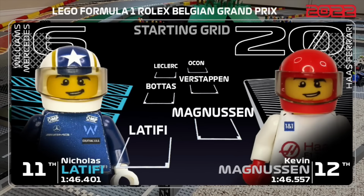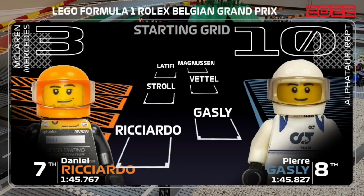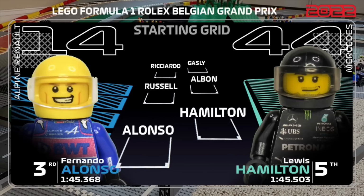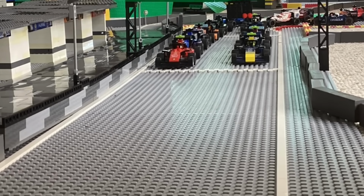Nicholas Latifi starts 11th for Williams, Kevin Magnussen 12th for Haas. Two Aston Martins in the top 10 for the first time this season. Vettel 10th, Lance Stroll is 9th, and ahead of those comes Pierre Gasly, his best start since Baku, Daniel Ricciardo, his best start since Imola. Alex Albon, very quick in a straight line yesterday, is 6th, and a higher start for Williams. George Russell starts 5th for Mercedes, with Lewis Hamilton, still no top 3 start for him this season, in 4th. His old teammate at McLaren, Fernando Alonso, is 3rd. Sergio Perez on the front row, 150th front row start for Red Bull. Carlos Sainz on pole for the second time in his career, and Max Verstappen right in the thick of it in the midfield. Sainz on pole, Perez alongside him.